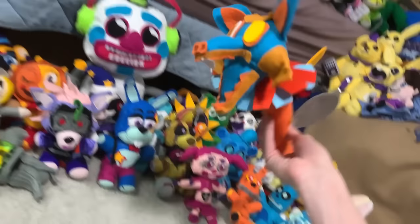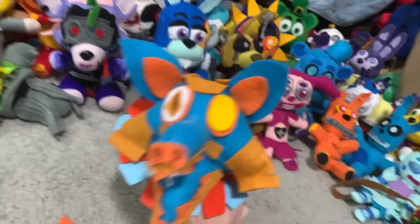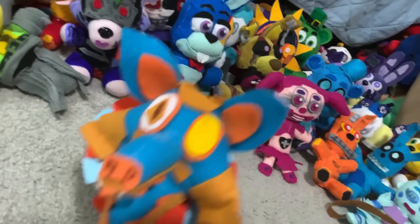And here is Serpent Mangle. I took some creative liberties with this guy. I made it an actual serpent. She also has wires in her, so you can bend her and make her like an actual snake. But yeah, this one's super cool. I love the way this one ended up turning out. I got the moon and the sun on her back because she has those in the actual game.